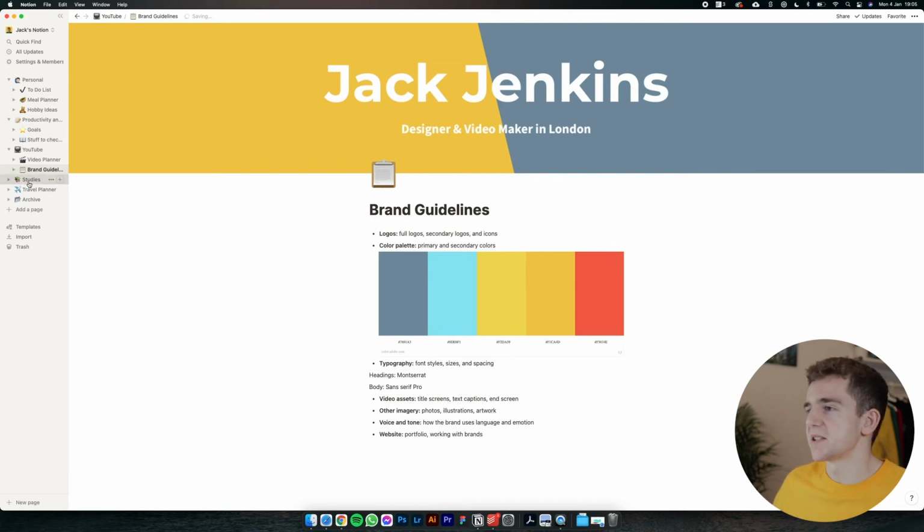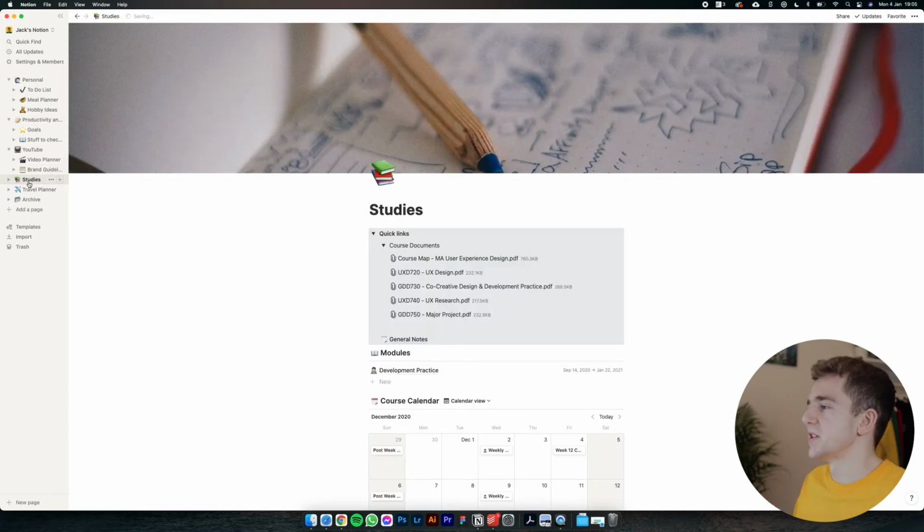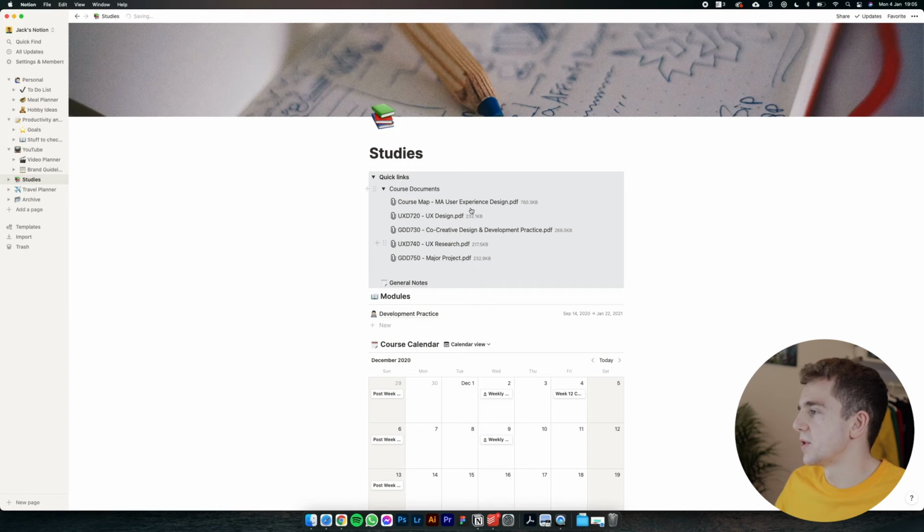The next is the studies section. This is the main reason I use Notion, just because it's great for keeping notes and tracking your different studies. So as I mentioned at the beginning of this video, I am a part-time student. So here you can see I've got it organized. I've got links to the PDFs for the different course documents. Then I just have a general notes section.